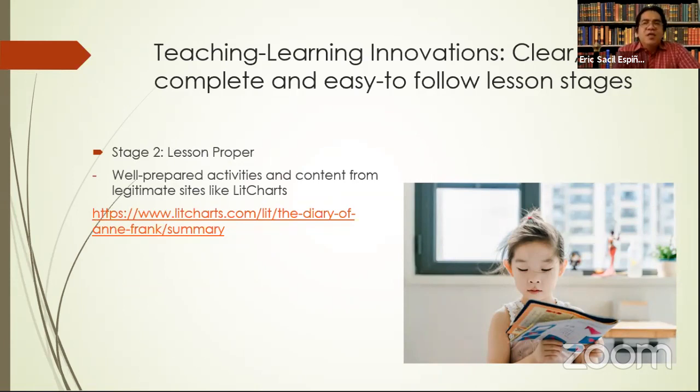So you have so many things to choose from, sites to choose from, and I'm just sharing LitCharts. Okay. Because why am I suggesting LitCharts? Is because everything that you need is there. You have the character analysis, you have the themes for language and literature teachers, you have the summary, you have the literary devices, everything. It's there. Okay. What else can you ask for?